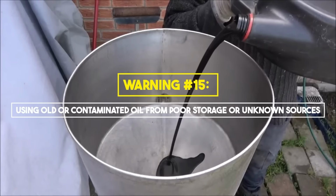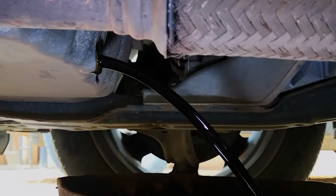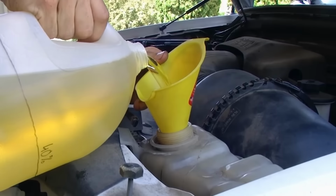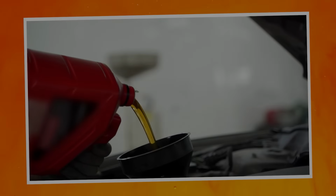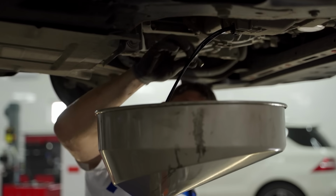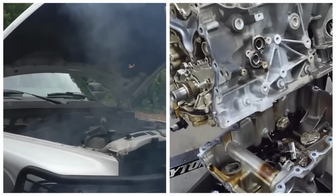Warning number 15. Using old or contaminated oil from poor storage or unknown sources. Engine oil has a shelf life. Exposure to air, heat, moisture, and sunlight accelerates breakdown of the oil's base stocks and additives. Buying oil from trusted retailers and checking product freshness is important. Avoid oils stored improperly, such as in open containers, high temperatures, or outdoors, because those conditions degrade the oil, causing it to lose protective qualities. Using old or contaminated oil is like running your engine on sludge, risking premature wear or damage.